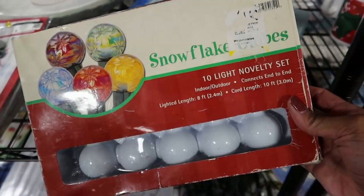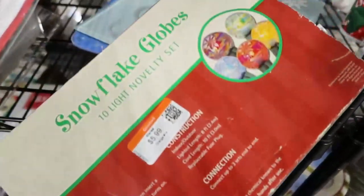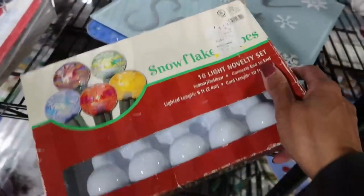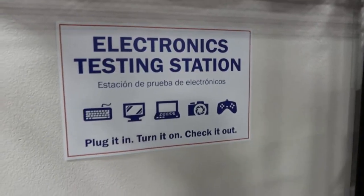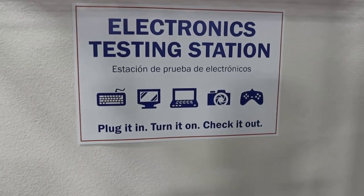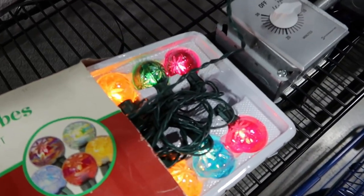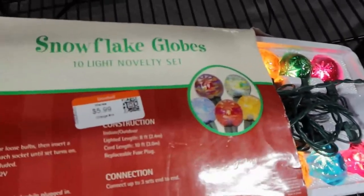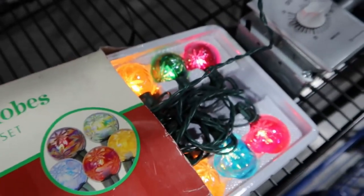Now, this is a vintage snowflake globe light set. I can tell it's vintage by the package, and I'm really curious about if it works, so that's what we check next. All right, so they have a testing station in here, so let's test out those lights. And yay, they work. So we're definitely gonna pick these up. These are the snowflake globes, and it is $5.99, but I think it'll be worth it. I'm excited that these work.